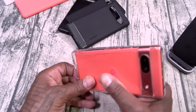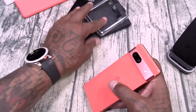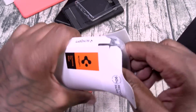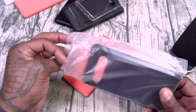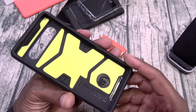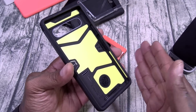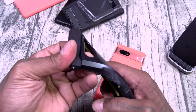All right, now I'm trying to make this quick because I know I've been rambling all day. I do have a few more cases I want to show y'all. Next up, we got the Tough Armor. Now, this is one of the mandatory ones. Usually, if I'm only gonna buy two, I buy a Tough Armor and I buy Ultra Hybrid. Now this one right here, look at that. You got the foam panels on the inside, air cushion, shock absorption, 2-part style case.